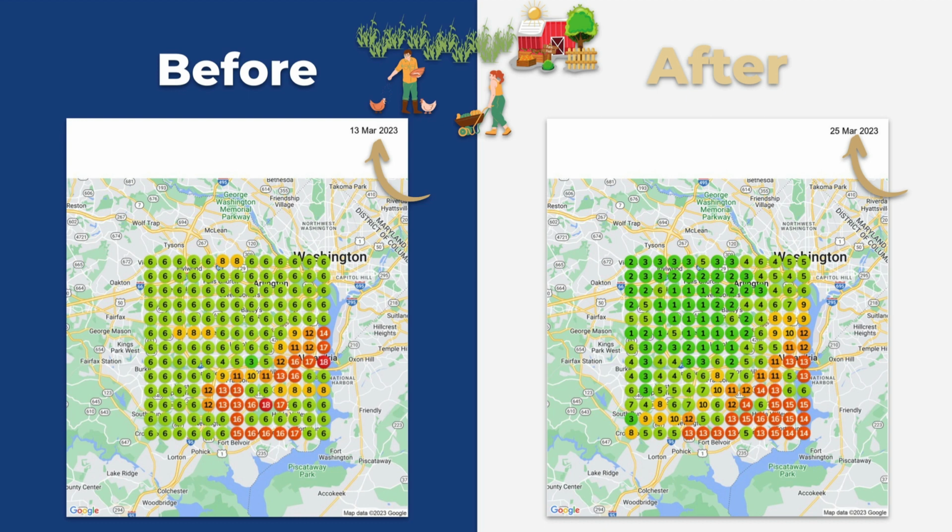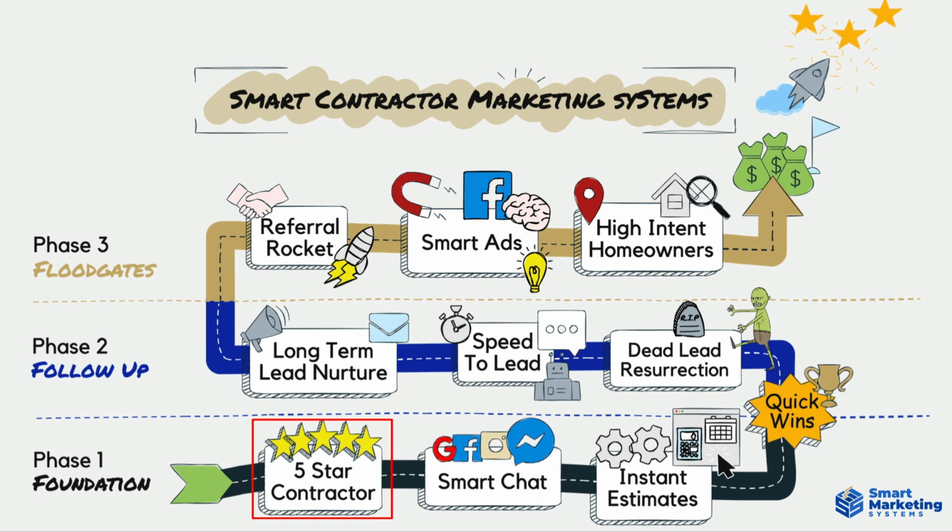All right, so now you've seen how smart marketing systems can help you set up your foundations to build more trust and credibility when homeowners are looking for your services, engage with them in the way they want to communicate with your business, which gives you more sales and conversations, capture even more of them as leads, and provide a better, more transparent buying experience by giving them what they want, an idea of what their project will cost.